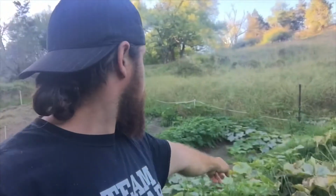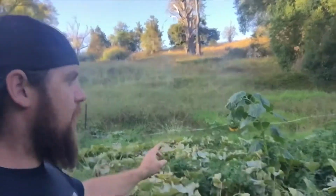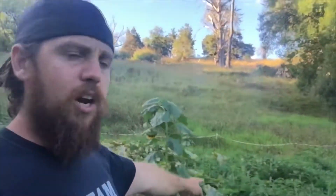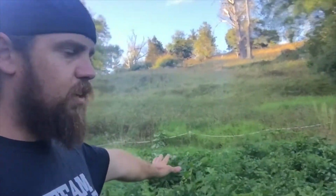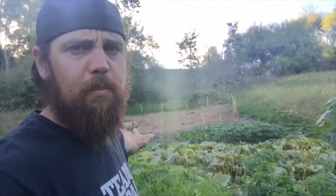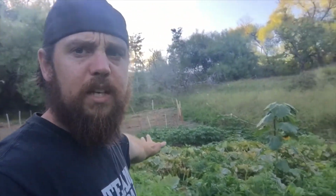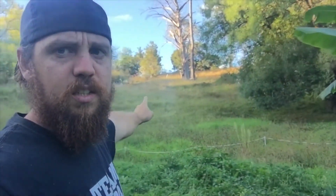Now, I have potatoes, I have pumpkins, I have watermelons, and I have just random tomato plants over here in the watermelon that's just randomly come up from the pigs. So I really like the idea of growing behind the pigs, so this coming year I might just utilise most of that paddock. Probably not all of it, but we'll see.